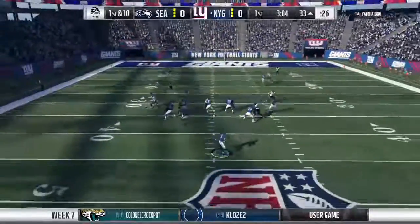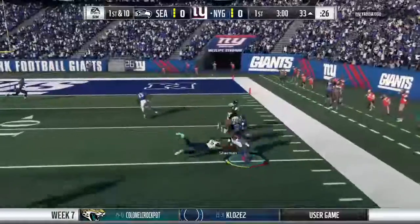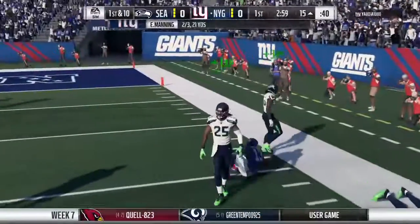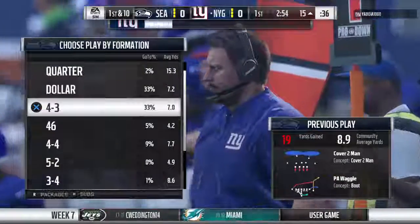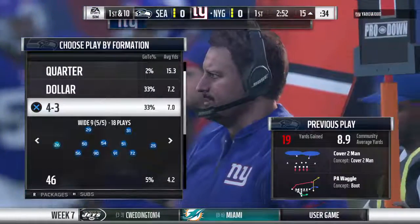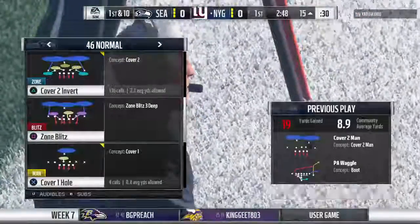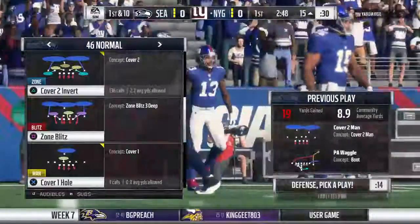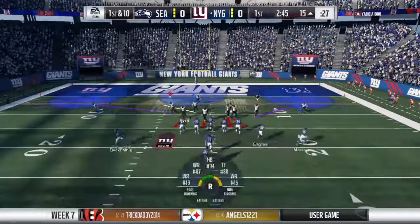So after the INT, it's Manning. Sliding out of the pocket. He's got the hook up to Odell Beckham. And taking it to the 15-yard line before he's brought down. They call it a gain of 19, and it moves the chains. And the next snap coming inside the red zone here.